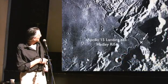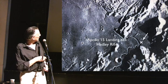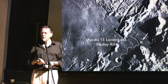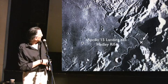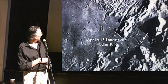Apollo 15. This is the Hadley Rill, so called because it looks like, I don't know, a collapsed volcanic tube is what we described as. A rill, a little sort of winding thing. That's where Apollo 15 landed. Okay, this is where they landed.